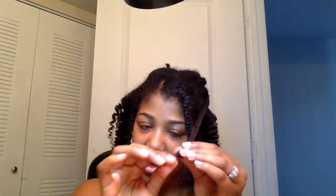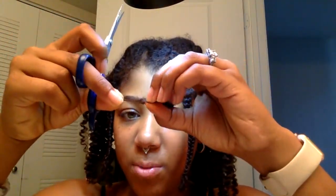Oh my goodness. And I get a good little trim in too. Just see how this piece is, and I'll trim it to about there. I should trim more, but I cut my hair a few months ago, so I'm like, no, I don't want to. And then I go along the edge like this.